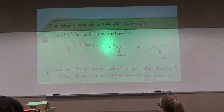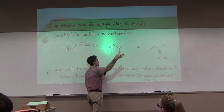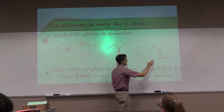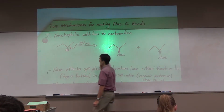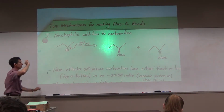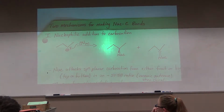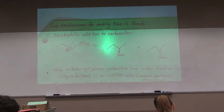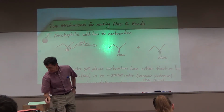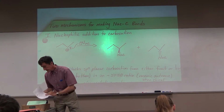We also have stereochemistry with these reactions. Look at the two possible outcomes here. The nucleophile can be forward compared to the backbone, or it can be back compared to the backbone. That's because, what is the hybridization and geometry of this carbocation? What's the hybridization of the carbocation? sp2 geometry? Trigonal planar. Yes.